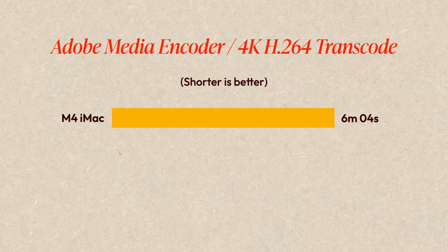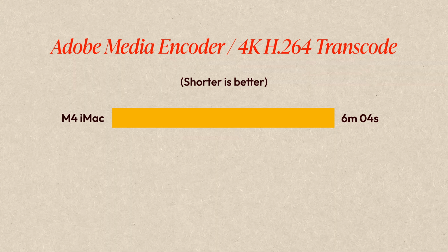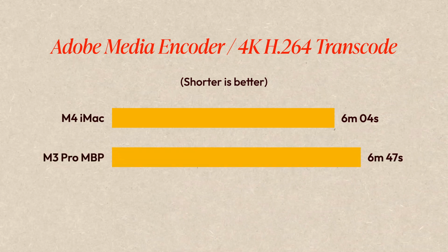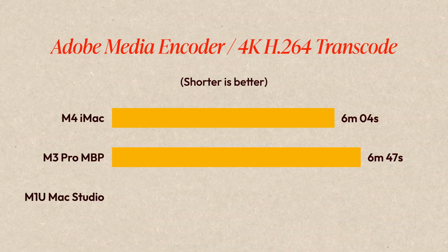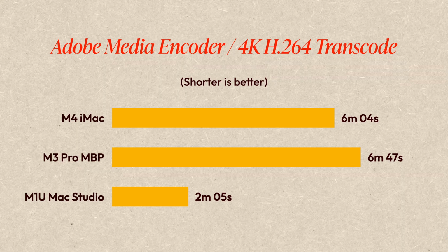It took the M4 iMac 6 minutes and 4 seconds to finish, and it took the M3 Pro MacBook Pro 6 minutes and 47 seconds to finish. So you can see the improvement is obvious. And also, just for science, I brought the same file to that maxed out M1 Ultra Mac Studio and did the transcode. It took the Mac Studio 2 minutes and 5 seconds to finish the transcode.